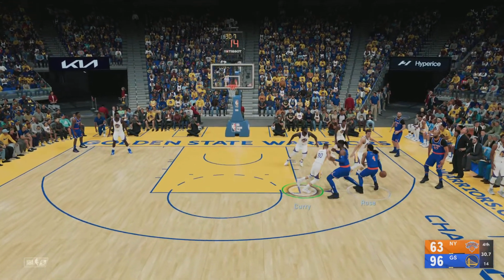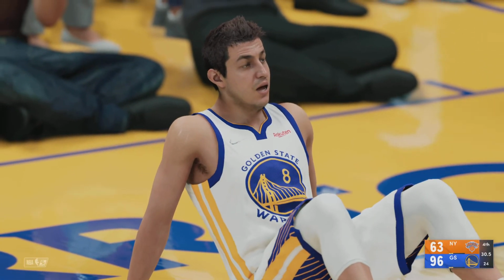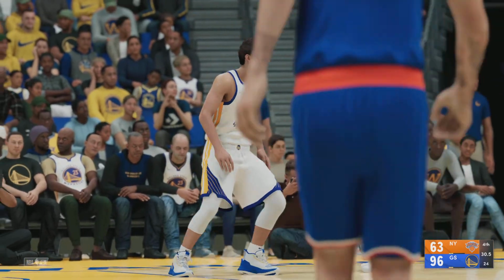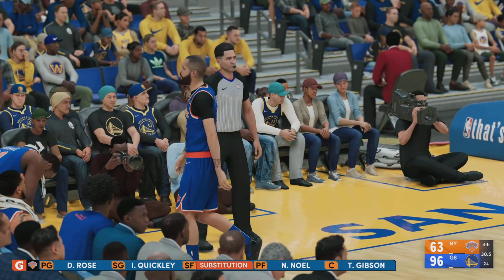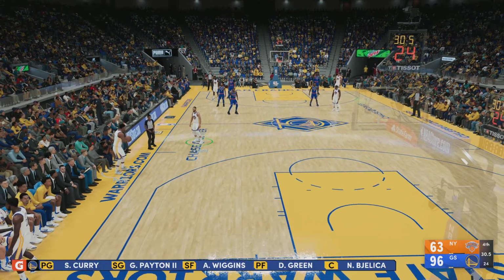Rose against Curry. Charging. Let's go! Really just a great play to sacrifice. That's the second personal foul. First team Warriors foul. With some changes, Kevon Looney is checked in for Draymond Green. And it's Otto Porter Jr. in for Andrew Wiggins. And a switch here also for New York.